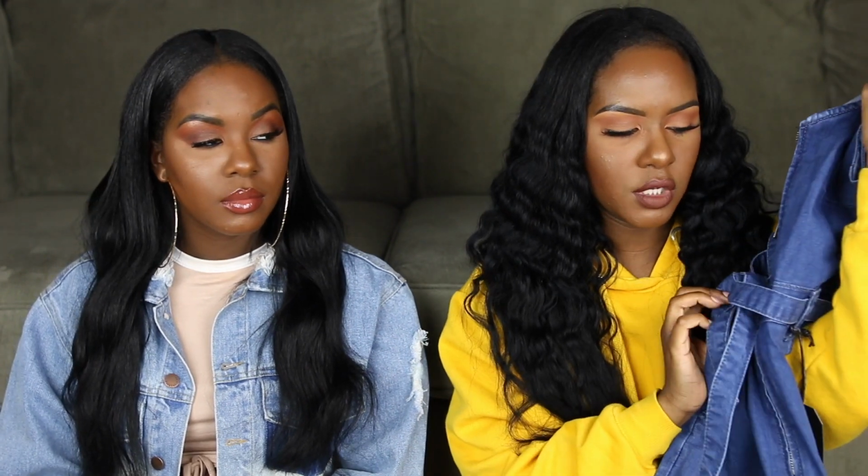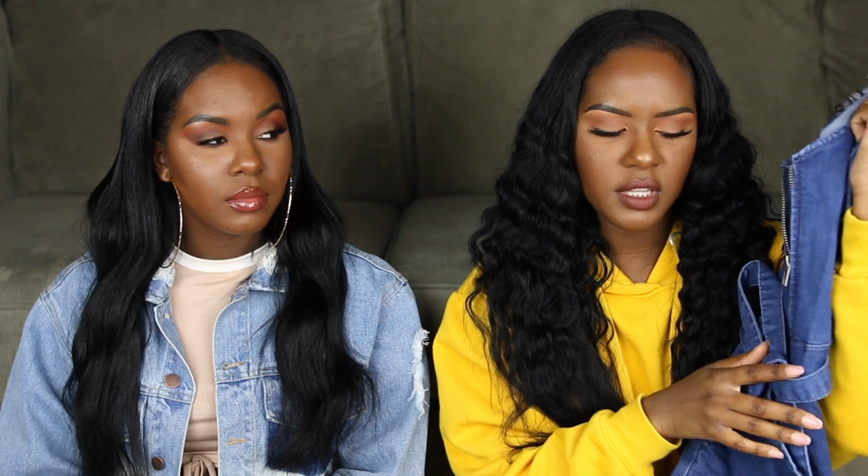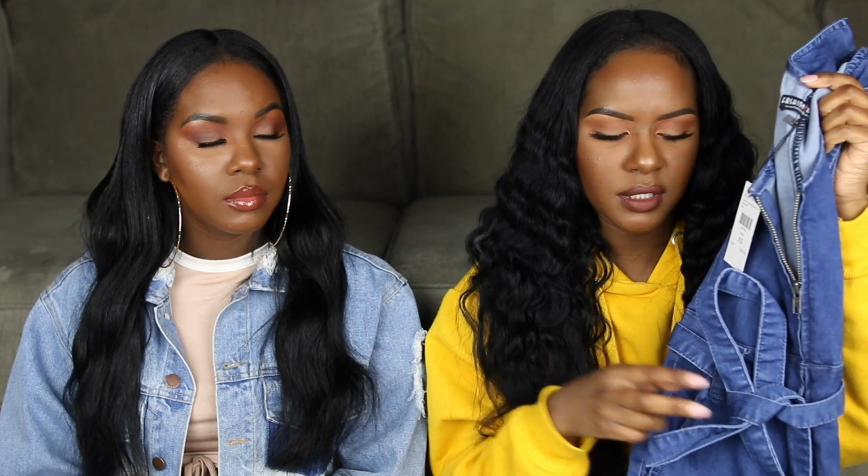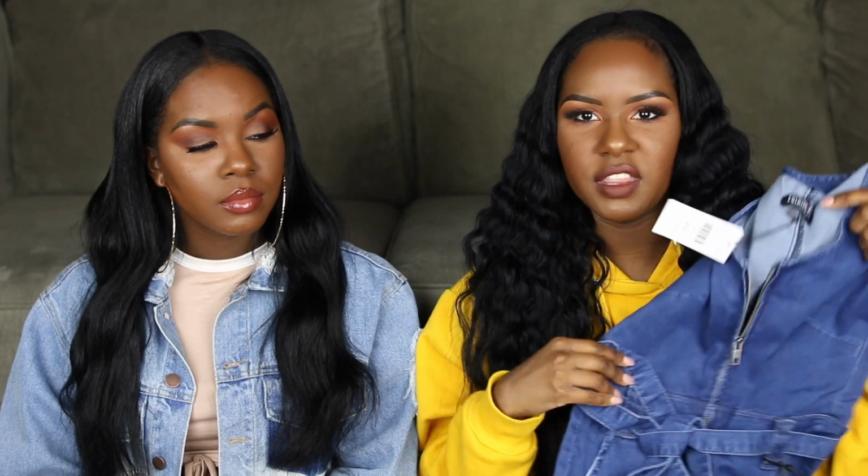And it also comes with its own belt. I'm not sure I want to put my own with it. I actually like this. I normally don't like things that come with their own belts, like the fabric belts, but I like it with this. So I do feel like it's flattering with this whole jumpsuit.